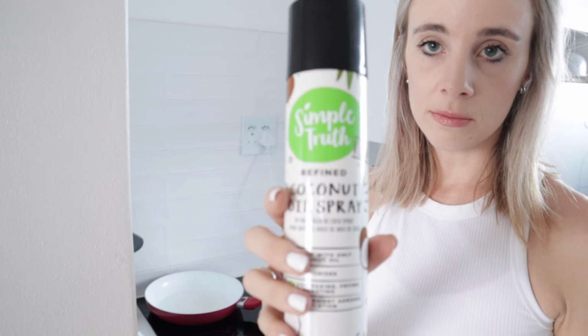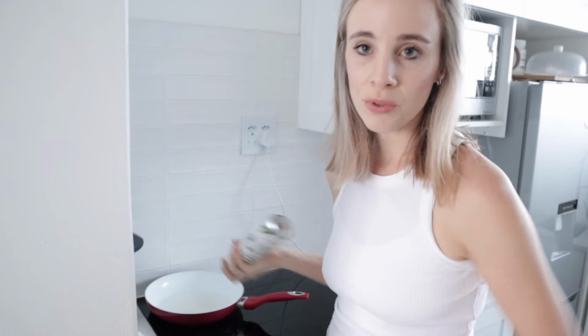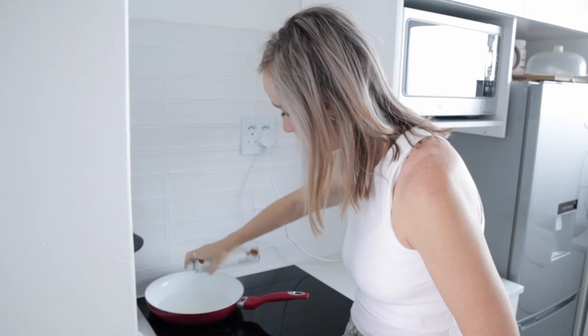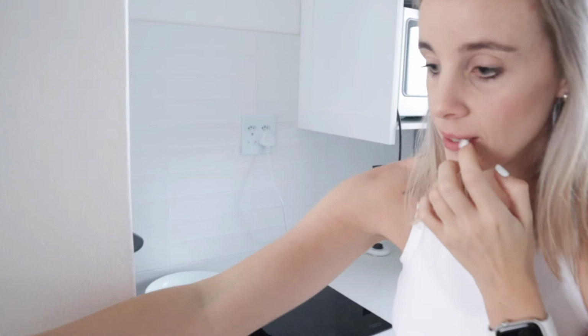Okay, so I'm going to just position you here in the corner. I just used this coconut oil spray. We've used this for like forever. So I don't put oil in the pan. It's also a pretty non-stick kind of pan, so you don't really have to chuck a whole lot of oil into it. Okay. That's done. Then I must get out the mince.